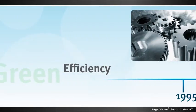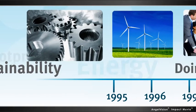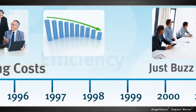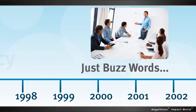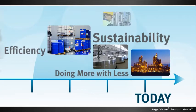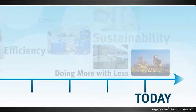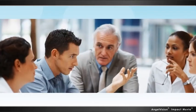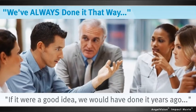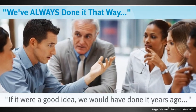Efficiency, sustainability, doing more with less, lowering costs. A decade ago, these may have just been buzzwords, but today, their importance is vital to all sectors of the chemical process industry. Sure, you've heard assertions of, "We've always done it that way," or, "If it were a good idea, we would have done it years ago."